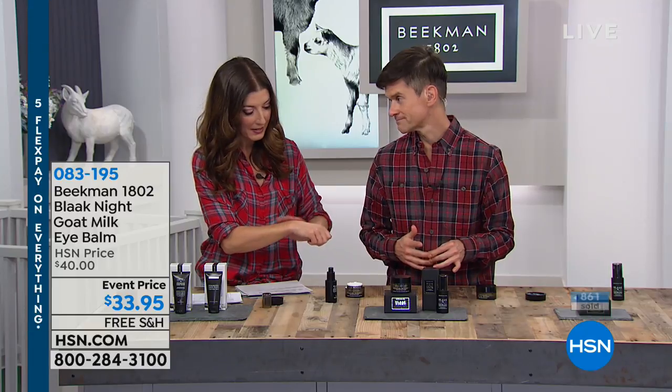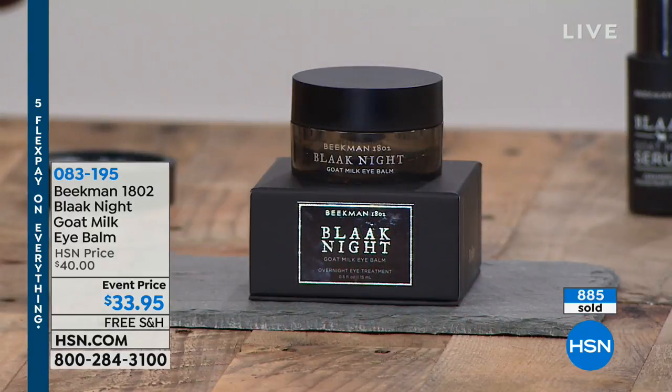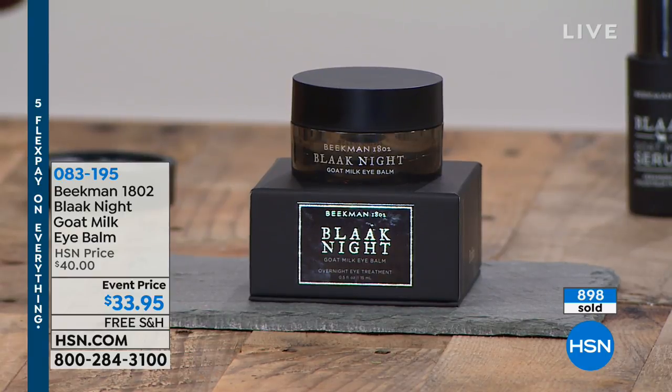I love everything in the black serum collection. So if you are getting the duo, you can get the serum and you can get the face cream. And if you want to add on the eye balm, it's been very, very popular so far, especially if you have dark circles. It's also great for fine lines and wrinkles. Would you put that just underneath the eye? No, you can go all the way around your eye. It's a little bit heavy for the eyelid. If you want to put something on the eyelid, we have our Light as Air eye cream, which is great for those droopy, lazy eyelids or crepey eyelids.